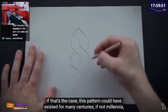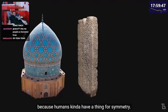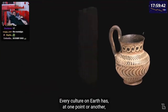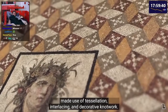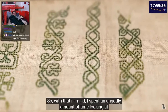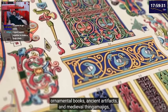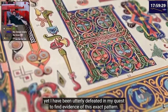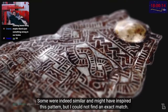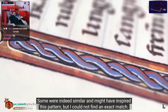If that's the case, this pattern could have existed for many centuries, if not millennia, because humans have a thing for symmetry. Every culture on Earth has at one point or another made use of tessellation, interlacing, and decorative knotwork. So with that in mind, I spent an ungodly amount of time looking at ornamental books, ancient artifacts, and medieval thingamajigs, yet I have been utterly defeated in my quest to find evidence of this exact pattern. Some were indeed similar and might have inspired this pattern, but I could not find an exact match.